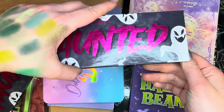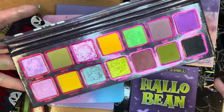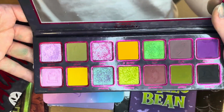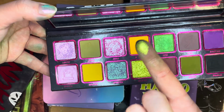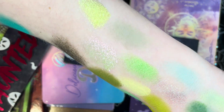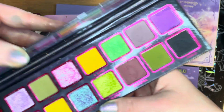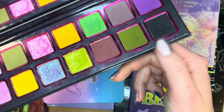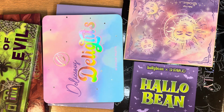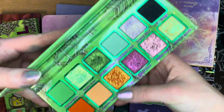Then I have the Haunted by Gourmand Girls in collaboration with Doodles by the Bunny. And again, you have kind of purples, greens, and yellows. And I love the shade Unearthly. This one is, again, yellow-green. But do you see the sparkle? It is such a shiny, metallic little shade. And I also love this one, the shade Horrify, but I've swatched this shade a million times already. But Gourmand Girls is one of my favorite overall formulas for both mattes and shimmers.